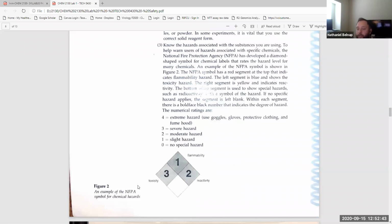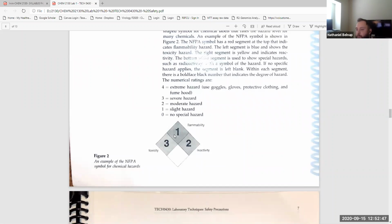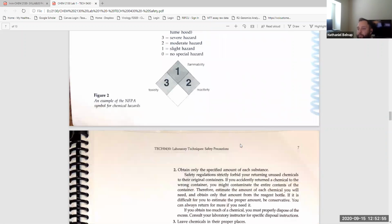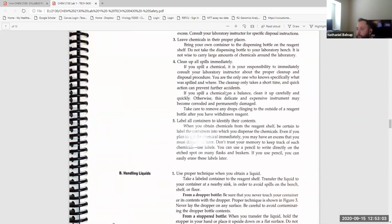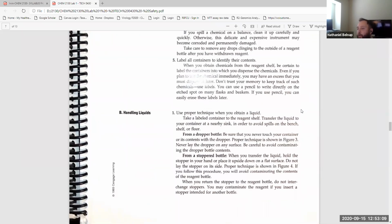So here's the NFPA symbol. You have the little diamond shape: the top one flammability, reactivity, toxicity, reactive. So clean up spills immediately. If it's a large spill, let your instructor know.